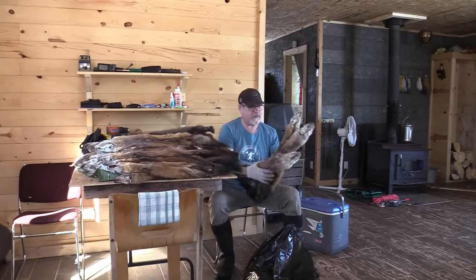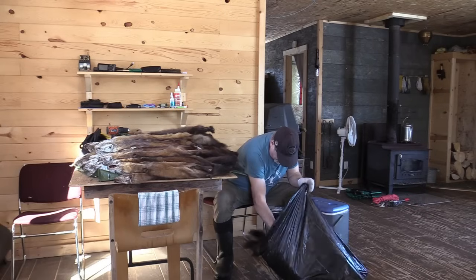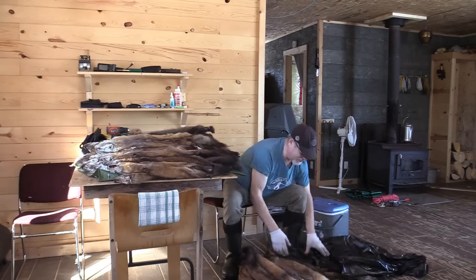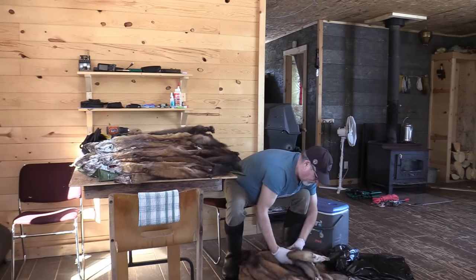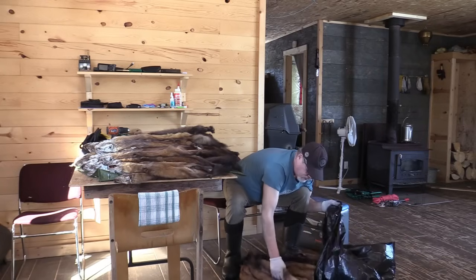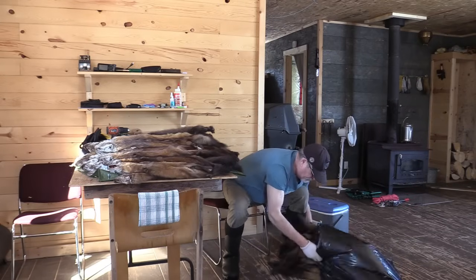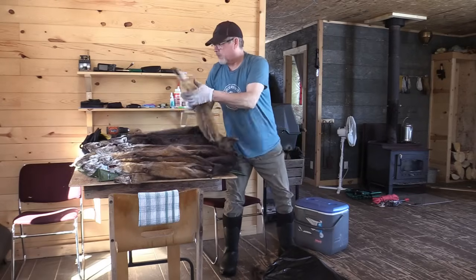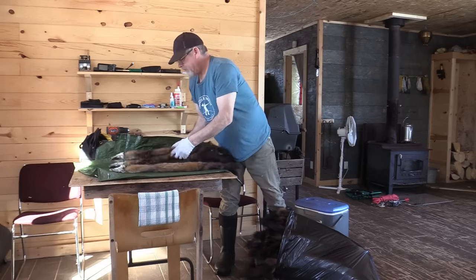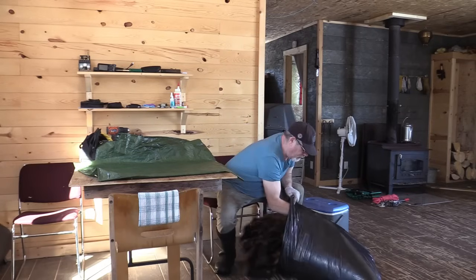Hey guys, I'm getting all the martin in the bag here. We got some in there. Count them, and I forgot. We got 50 martin, I think, this season. 51 martin. Not bad. 51 martin.